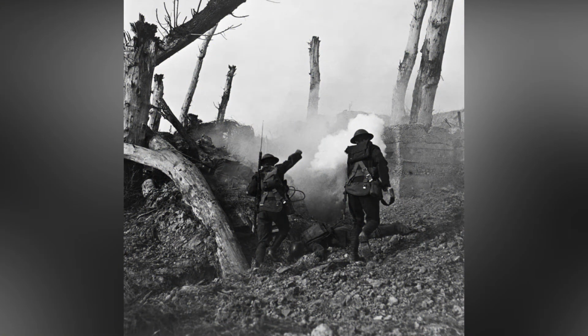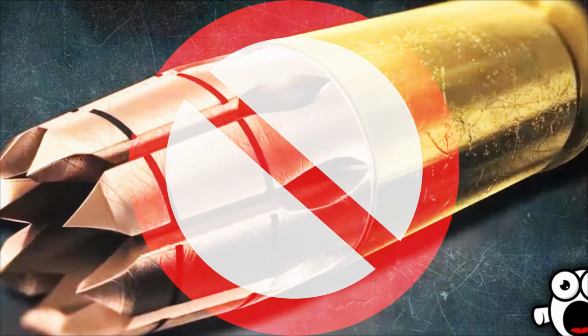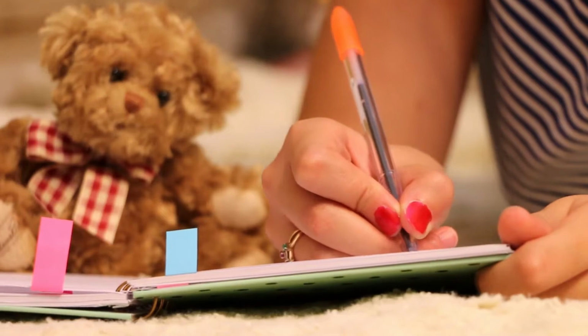Even though weapons are the main go-to for every member of the military service, there exist some that are beyond the use of the military. Yes, that's right, they are illegal, and there's a lot of good reasons for that. Want to find out why? Well, then let's get straight to it.